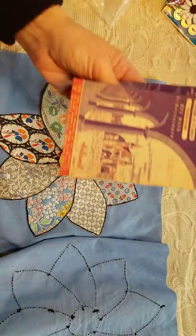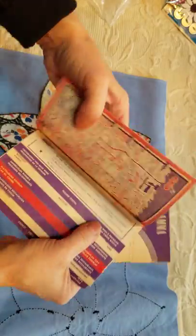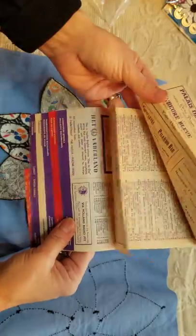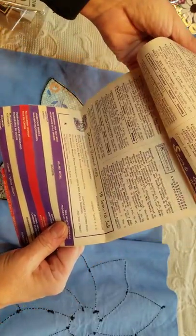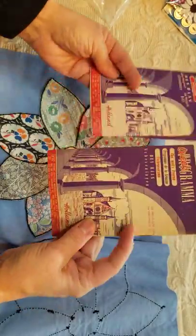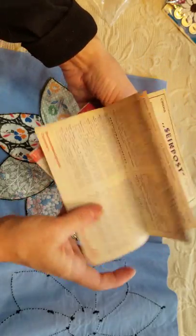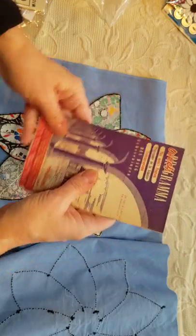These I just picked up because they basically were nothing. But I thought they were cool little travel brochures with maps. Let's see, I can't find a year on this. 1955. There's two of them. I just thought it was kind of neat. I've never seen one like this. Restaurants it lists, curiosities. Neat. I like it.